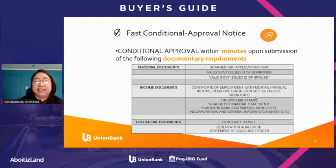But with AboitizLand, since they are already our accredited partner developer, not to mention our sister company, we don't need their collateral documents anymore. We can source it directly from them. So you just need to give us your personal documents, your application form, which you can do online.